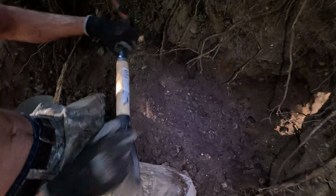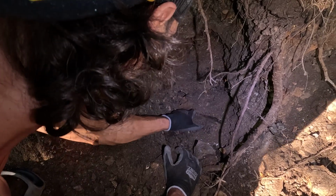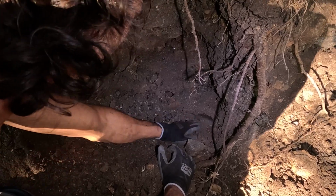Yes, yes, it is. Here we go, boys. Look at this pocket. We own a pocket right now. I tell you what, I'm excited. What we got going? Oh my gosh, what is that? Is it a ketchup? Please don't be a ketchup. Please, God.